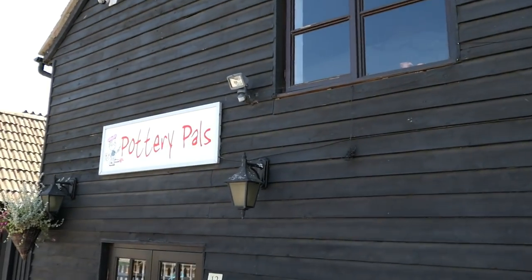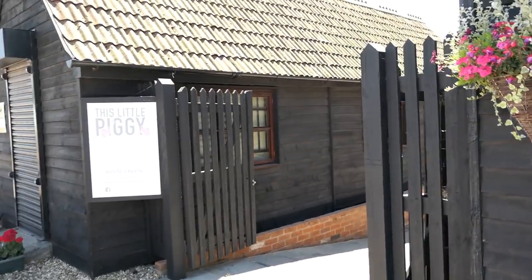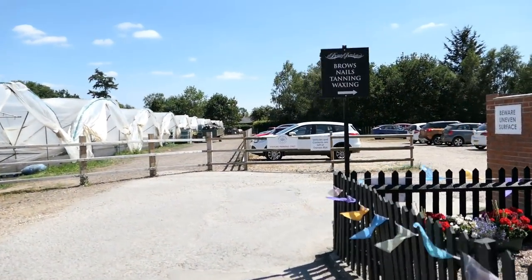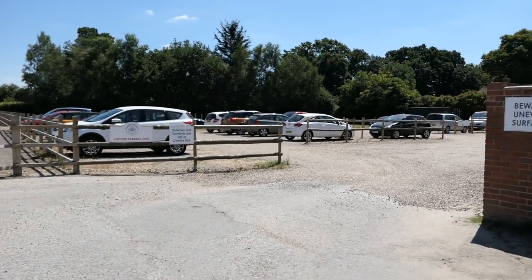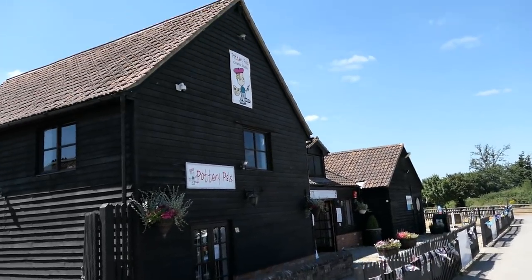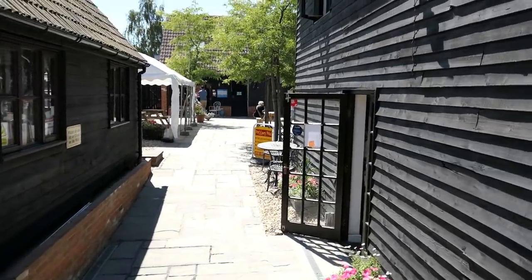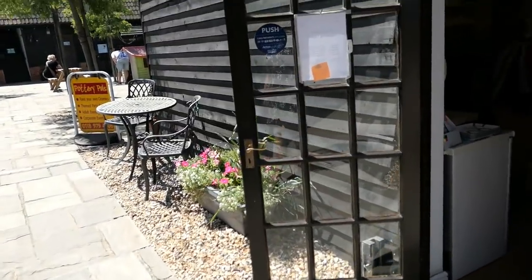We've got Pottery Pals here, and I'm coming around this from the wrong side, but I said we've got loads of parking. See, we've got even more around here. So you shouldn't have any problem finding somewhere to park, and it's all free. But yeah, this is Pottery Pals. They do pottery painting, ceramic pottery painting. I'll take you down here. There's so many amazing businesses to find around here.